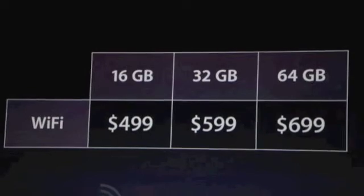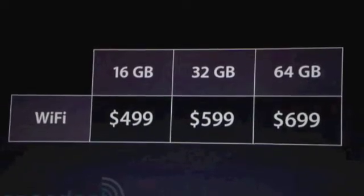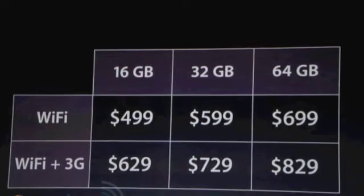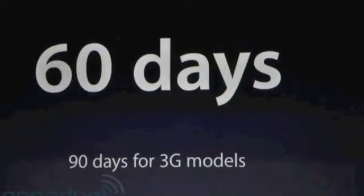So what's the price? There is a 16, 32 and 64 gig, 16 is 499, 64 is 699 for Wi-Fi, and for 3G and Wi-Fi it's 829 and 629. In 60 days you can buy these, in 90 days for the 3G models.